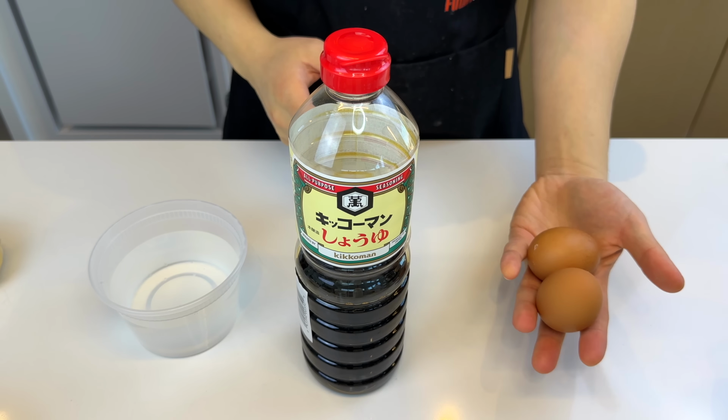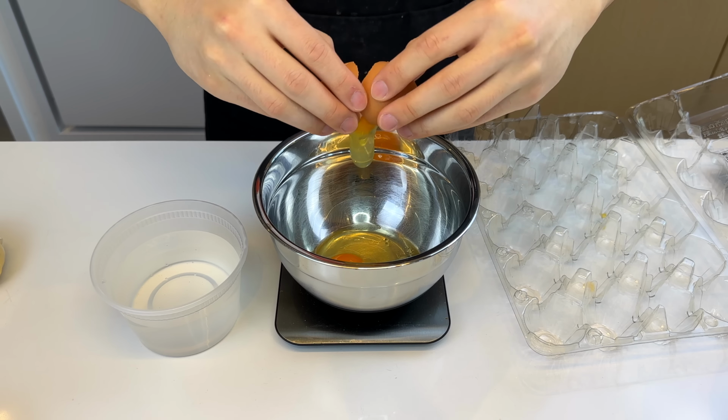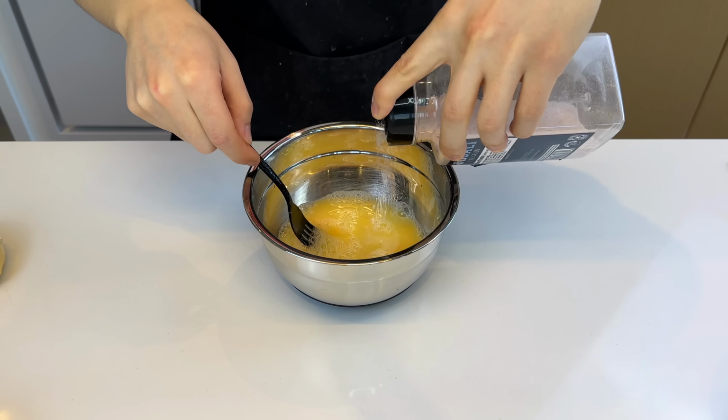For the steamed egg, we only need egg, soy sauce, and water. So only 2 ingredients pretty much. We'll measure out 2 eggs and just double that amount for water. I'm gonna add a little less than that because I want it to cook faster. I guess salt can be our 3rd ingredient then.